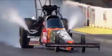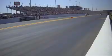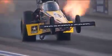Top fuel engines are controlled chaos, barely harnessed quasars with a 4-second fuse. If their masters can control them for 1,000 feet before they turn themselves into molten shrapnel, mission accomplished. No other power plant in motorsports even comes close.